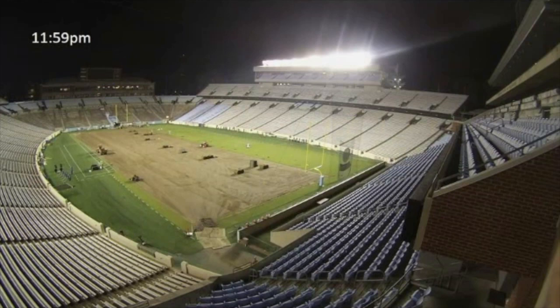Here we are at midnight. The field's stripped. We have about a third plus of the field sodded. We're working hard in the parking lot to get rid of the remaining spoils and get the rest of the sod in there. So we're doing pretty well. Yeah, at this point we felt good. We had put the timeline out before we started at where we wanted to be, and at midnight we're this far along. We're starting to feel pretty good. We love the sod. The quality of the sod coming in is unbelievable. So basically, we know it's going to work. 5.5 hours into the job.